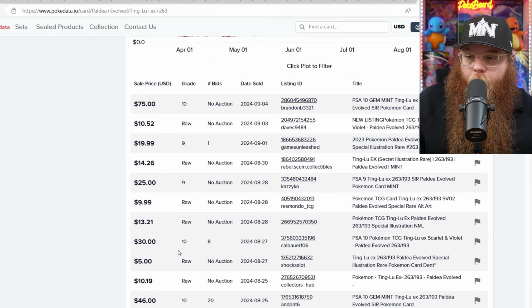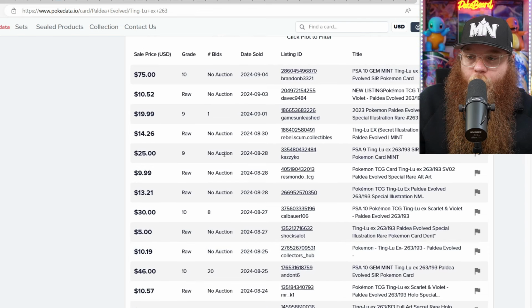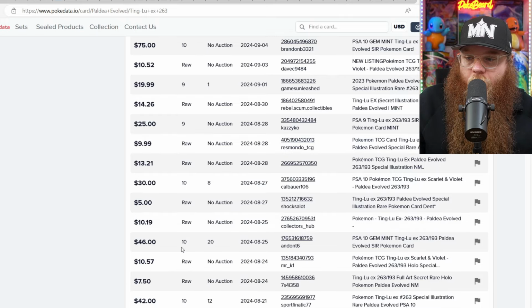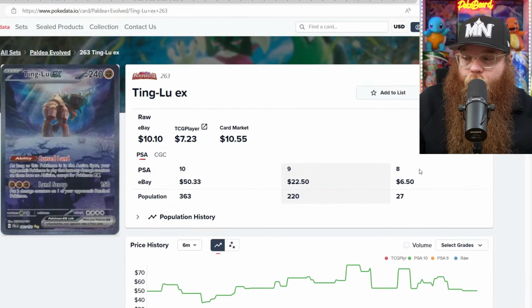So I don't know what happened here to where he paid $75 for that 10. But that's super crazy. And then for a PSA 9, we got 20, 25. And then for raw, we got 11, 15, 10, 14, 5, 11, 11. So very, very affordable to get all those.